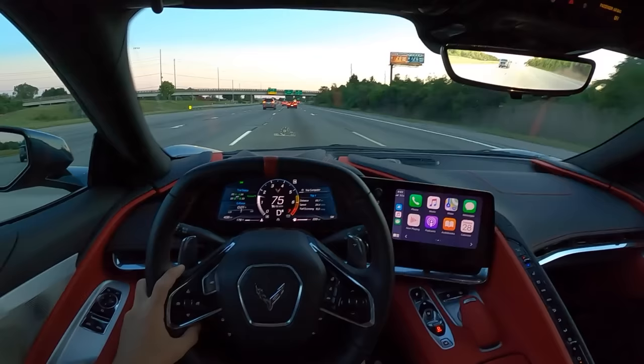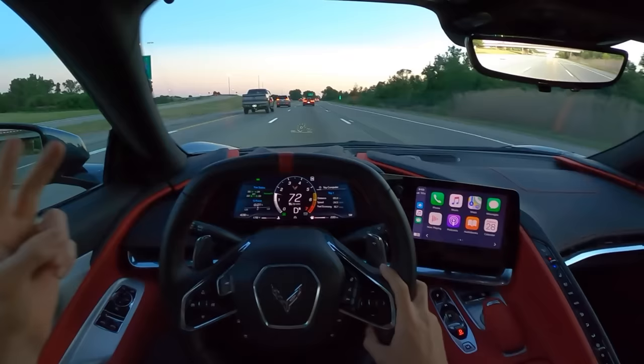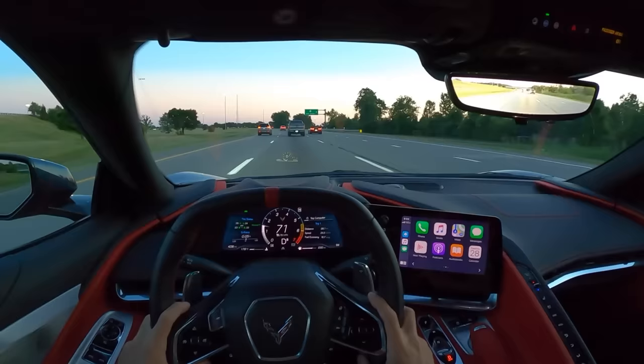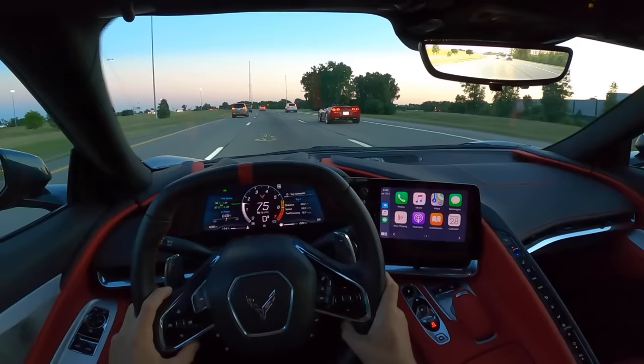The other thing that is definitely worth mentioning, this may be the car that I've gotten the most attention in ever. Everyone looks, everyone smiles, everyone waves, points. I mean, it's the new Corvette, it's the American icon, and people love this thing. Everyone loves it. Everyone looks, and if they're not looking, they're facing the other direction and they don't see it or hear it. So it's pretty special.